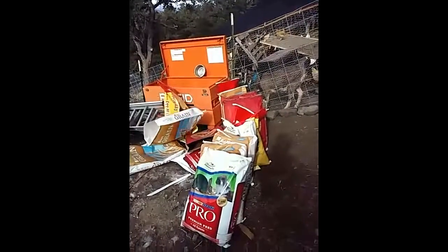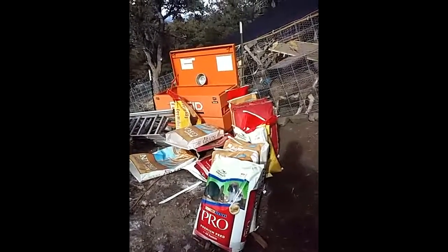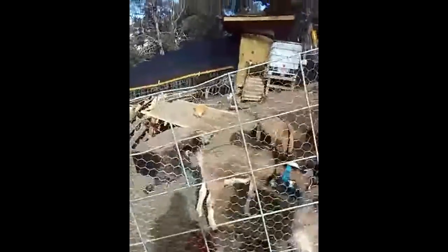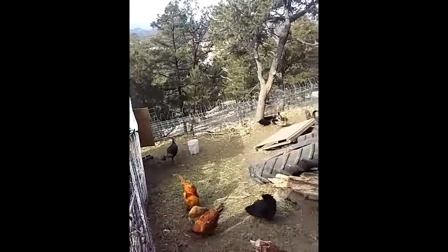Alright, when it comes to feeding, you have 2 options as a homesteader. You can either have all your animals separated, rabbits in hutches, chickens in a chicken coop, goats in a goat pen, or you can do what I do and have all your animals together. The goats, the chickens, the ducks, the turkeys, everybody in one pen.